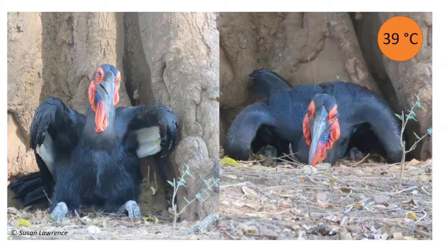And she's at risk of not only hyperthermia as she struggles to maintain her body temperature, but she's also very vulnerable to predation in this state. And so we hope that this research will help us understand the heat tolerance of these birds and whether it'll be able to continue to persist and reproduce in a warming world.